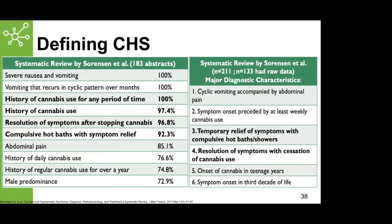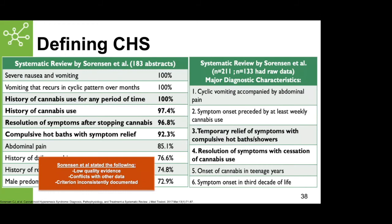And now in the systematic review, which was published a few years later by Sorensen and colleagues, they looked at different patient characteristics, and this included history of cannabis use, resolution of symptoms upon stopping cannabis, and compulsive hot baths with symptom relief. Now, they cited that there was a very low quality of evidence and that there was conflict with other data. They also noted that the criterion was inconsistently documented.